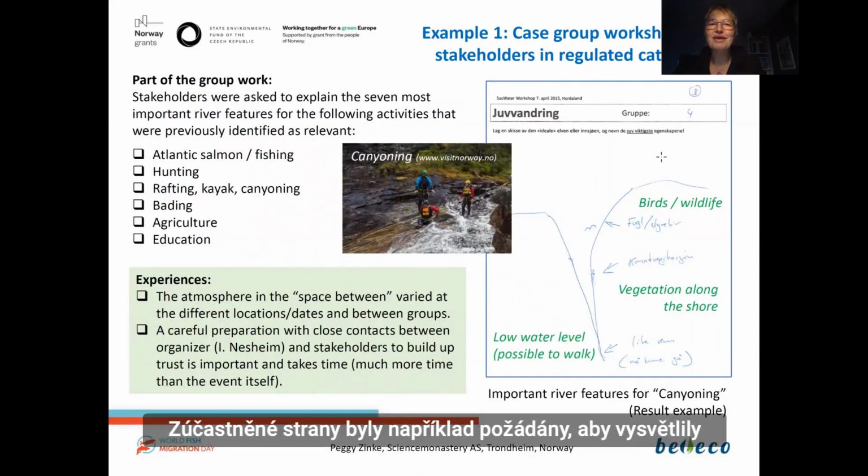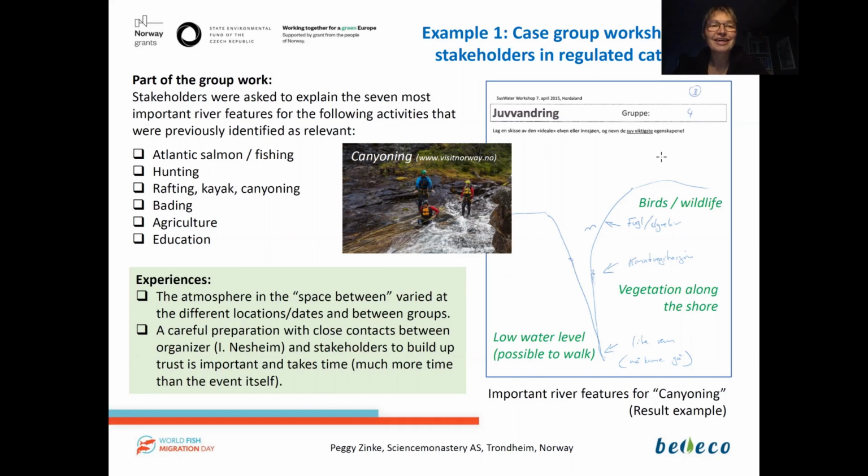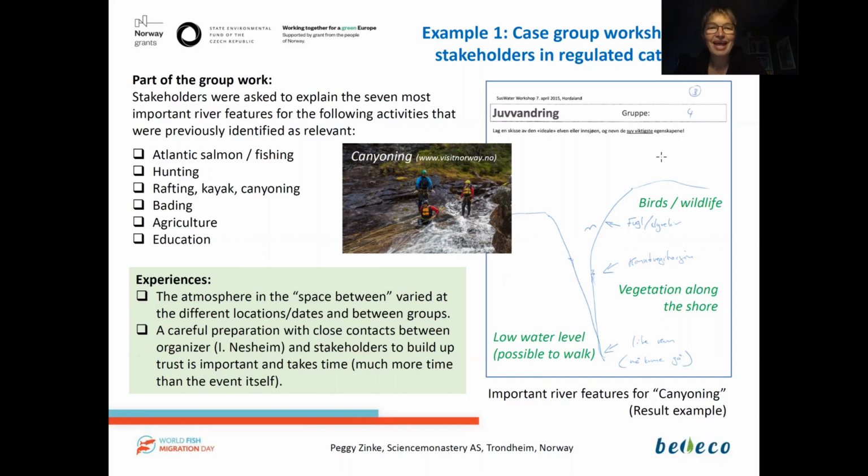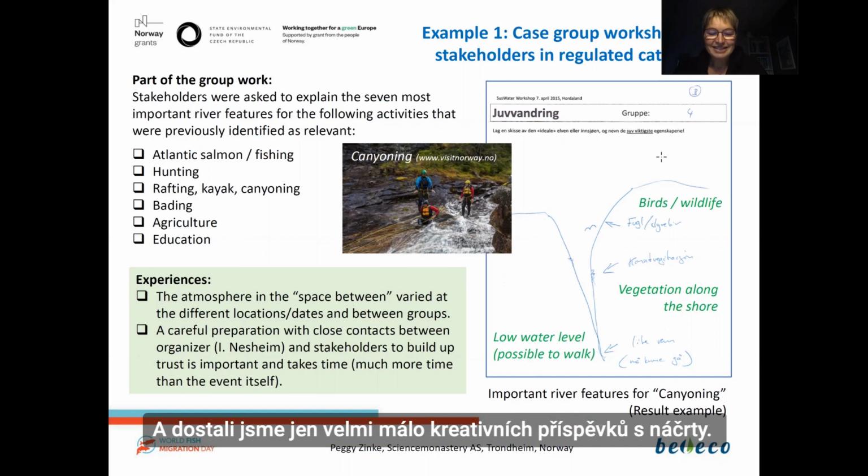The stakeholders were, for example, asked to explain the 7 most important river features for the following activities that were previously identified as relevant in their catchment: Atlantic salmon and fishing, hunting, rafting, kayak, canyoning, bathing, agriculture, education. And we got only very few creative contributions with drawings or so. One example is shown here.